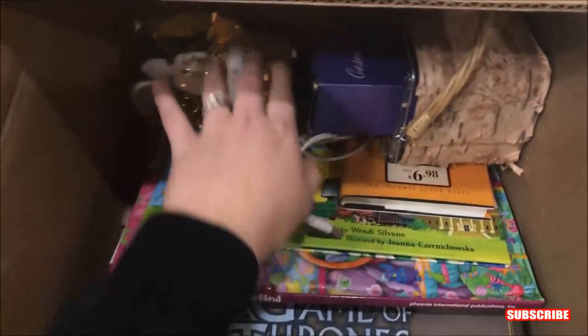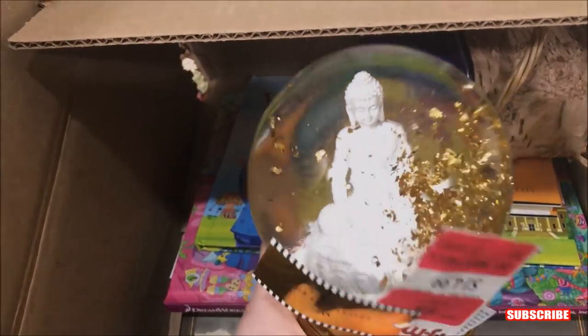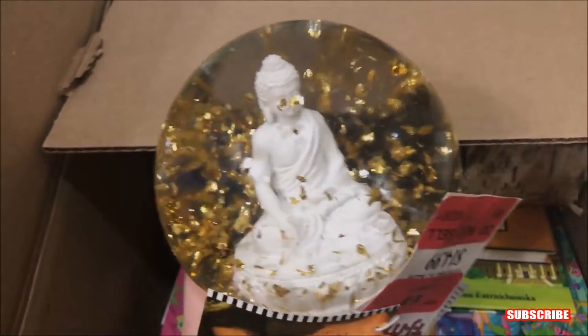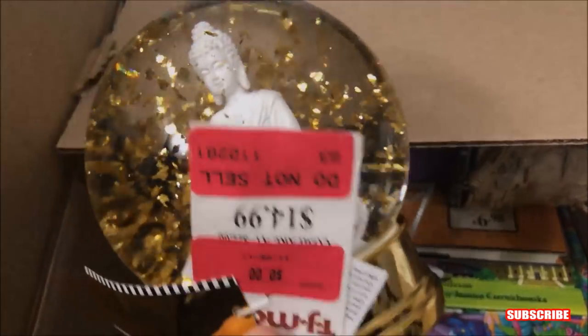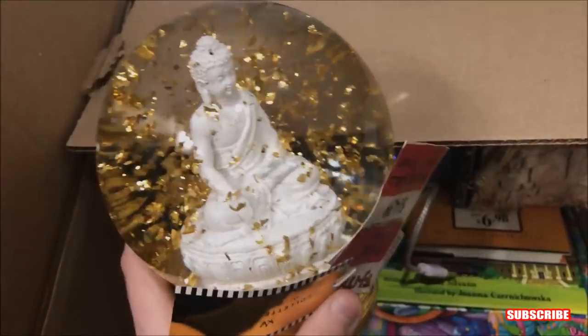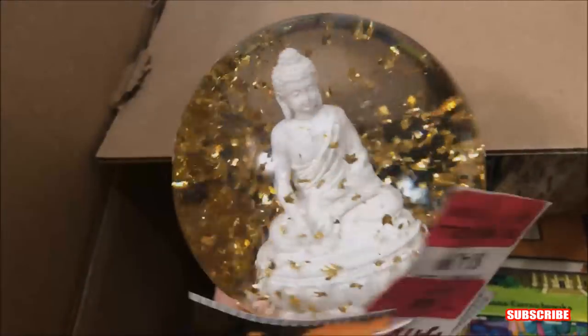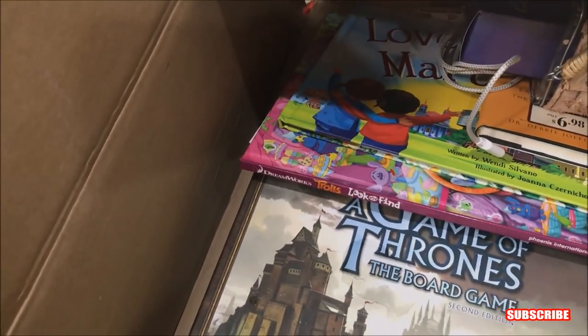And a lot of stuff was frozen, so now I know what these globes look like. Here is another one. There is the price tag, and there is nothing wrong with this one. This one is still slightly frozen, as you guys can see, but I think they're Buddhas or one of those gods, and it's got gold flakes in them. Really pretty, really nice, extremely heavy. And it was $14.99. Let me go ahead and scoot that out of the way.